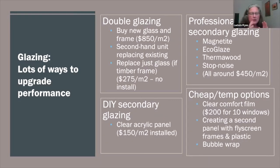Next, after the coverings and pelmets, you would be looking at glazing, and there are many different ways you can upgrade glazing. I suppose the simplest and most well-known one is to simply take out your single glazed windows and buy double glazed windows with new frames and put them in. It's going to be roughly a cost of $850 a square metre, so it is a big cost if you're doing a whole house. There are some other options.